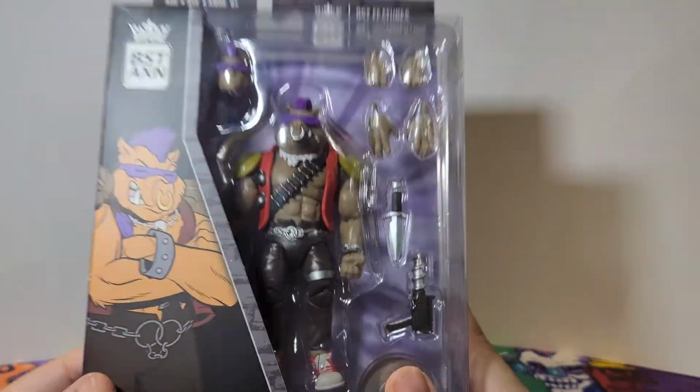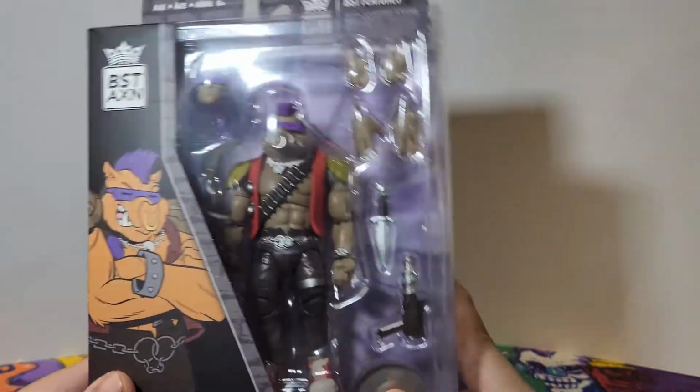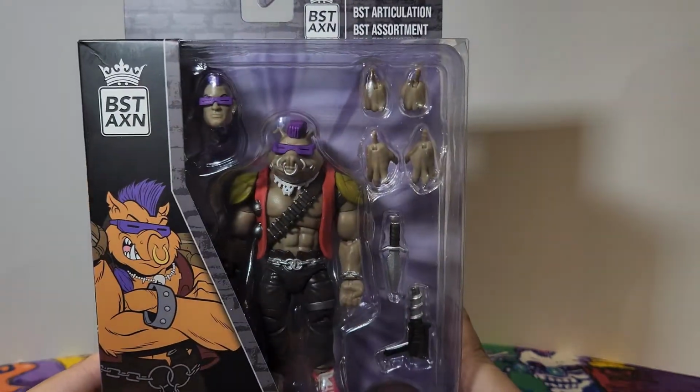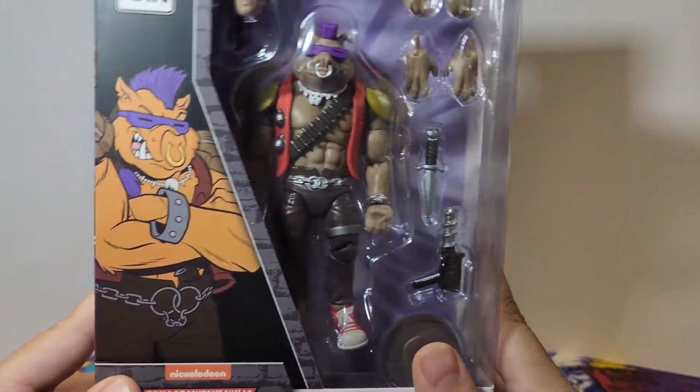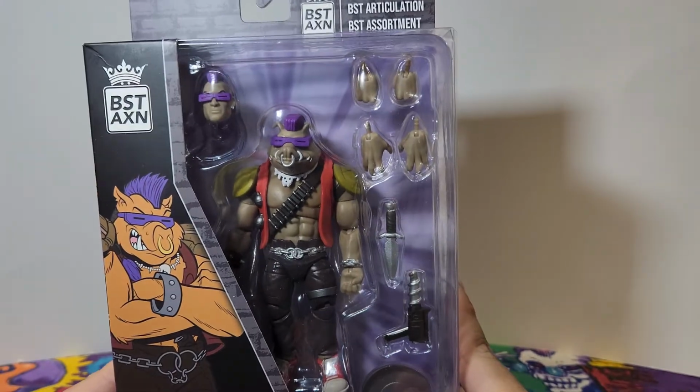So I know I said I'm going to collect the Turtles first and Shredder, and then kind of pick up all the other characters after that. But honestly, this character looks so cool, and I was kind of interested to see how it turned out in person, and I'm happy to say it did turn out well.